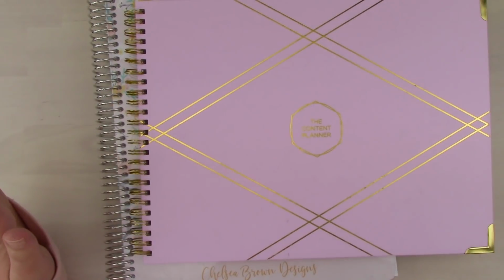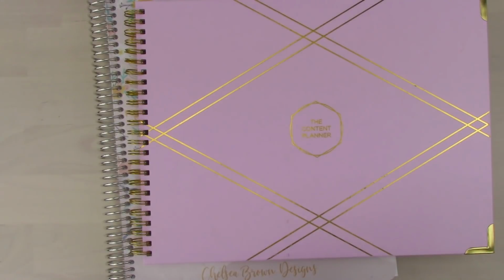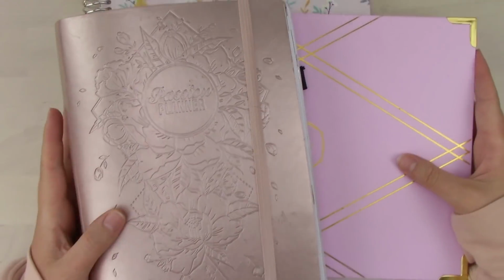I hope you enjoyed this little mini, maybe not so mini because it was 3 planners worth of monthly planning.